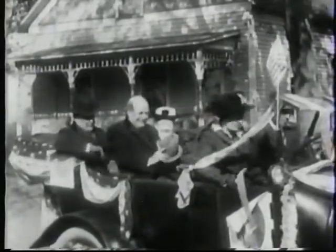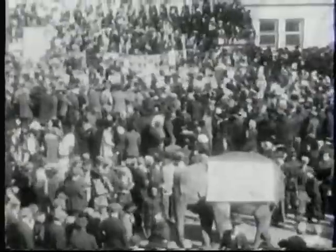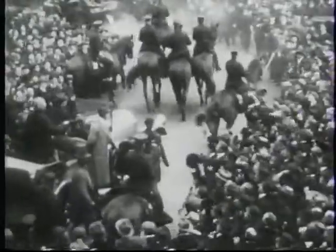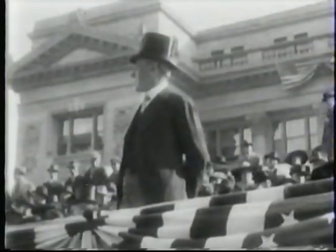Leader of the Democrats for 30 years was William Jennings Bryan. Three times he had run for the presidency and three times been defeated, despite his powers as an orator. But in 1912, it was Woodrow Wilson who won the Democratic nomination. With the Republicans split between Taft and Roosevelt, Wilson was elected, only the second Democrat to hold that office since the Civil War.